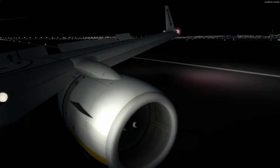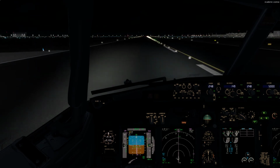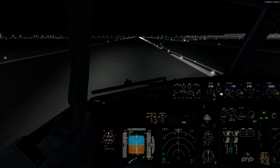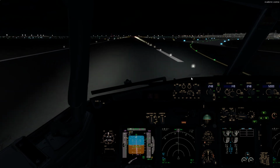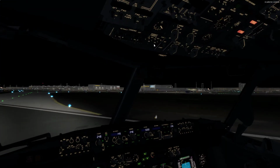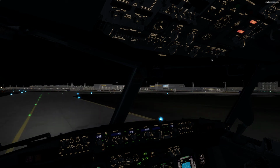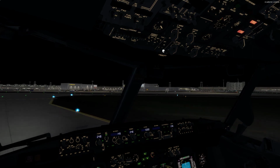Look outside. Beautiful. There's 6 knots. Reversers can come in, and you're braking, so the auto brakes can come off. That warning can go, auto throttle back on. Exit the runway here. So sorry about the landing. Really annoyed about AI at the moment, and landing lights can come off, and the strobes can come to steady. AP as well can turn on.